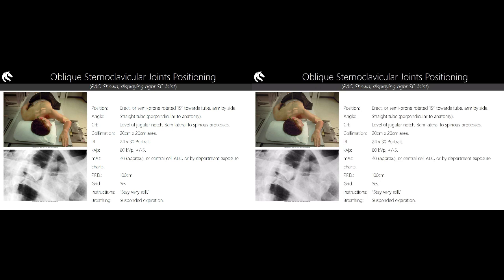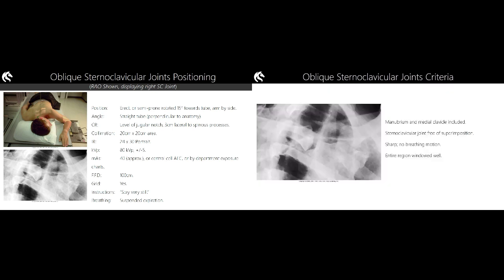It can be done with a patient in a semi-prone position or an erect position. And generally speaking, you're going to have that patient rotated 15 degrees. Once again, that 15 degrees is not a locked-in number. Have a feel of the patient's chest and see how much you need to displace the sternoclavicular joint off the spine. If you start with 15 degrees, you won't be too far off.